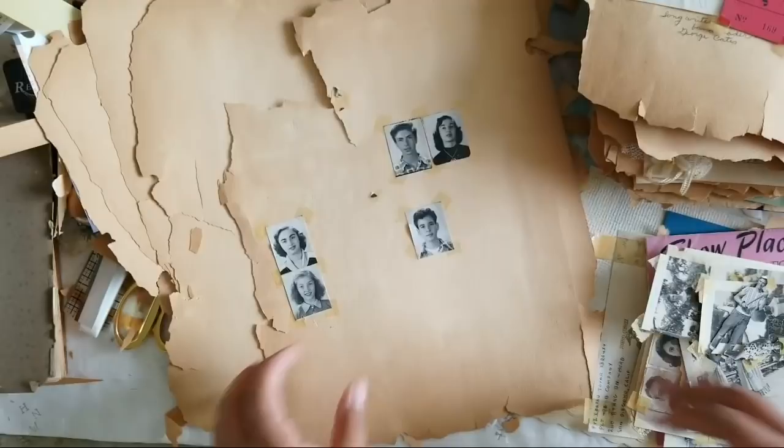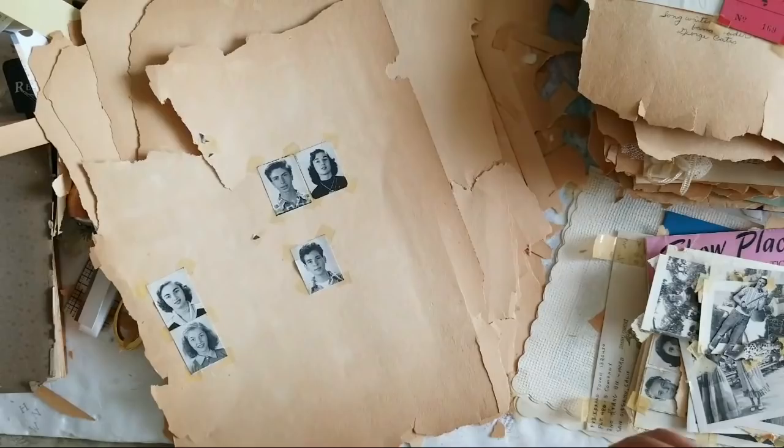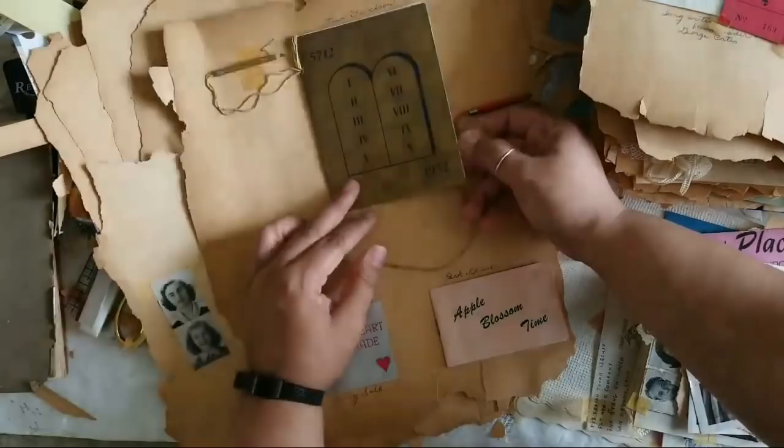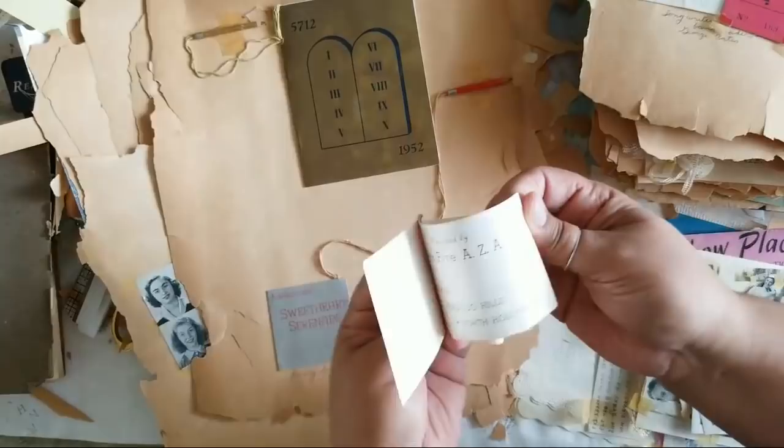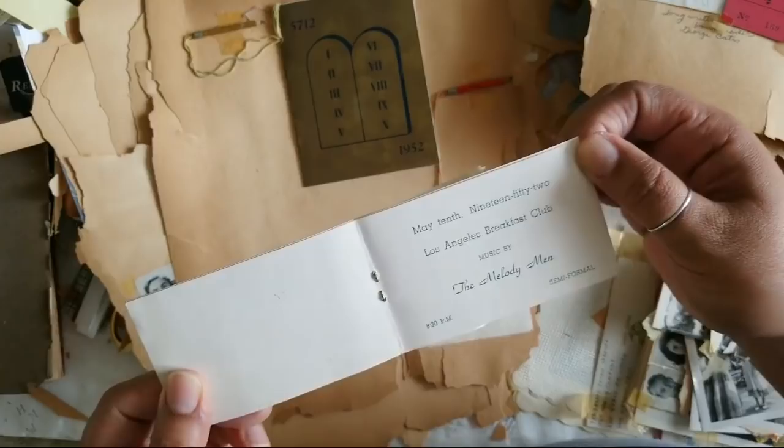I'll get these later. Oh, and actually I have this page too, which I need to take apart because it's just falling apart. But she has a little, I guess, another something here. And I don't know what this is. A booklet. She really glued that one down. May 10th, 1952, Los Angeles Breakfast Club. Oh, it's like a program.